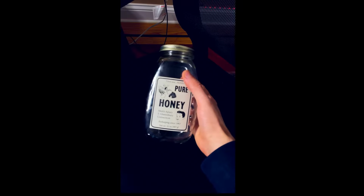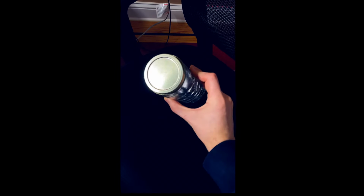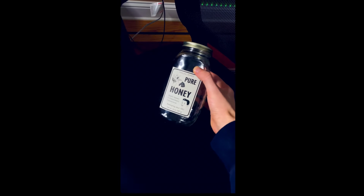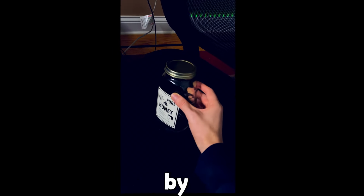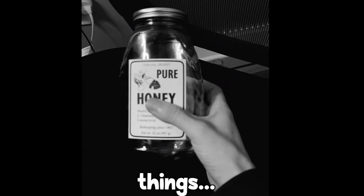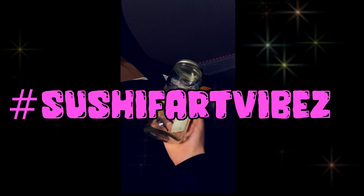Hey everyone, so for today's farts, I'm gonna use this special honey pure jar, which is also crafted by a special craft ship stuff and things. I also want you guys to know that I had some special sushi before I farted, so this one is gonna smell so good. Hashtag sushi fart vibes.